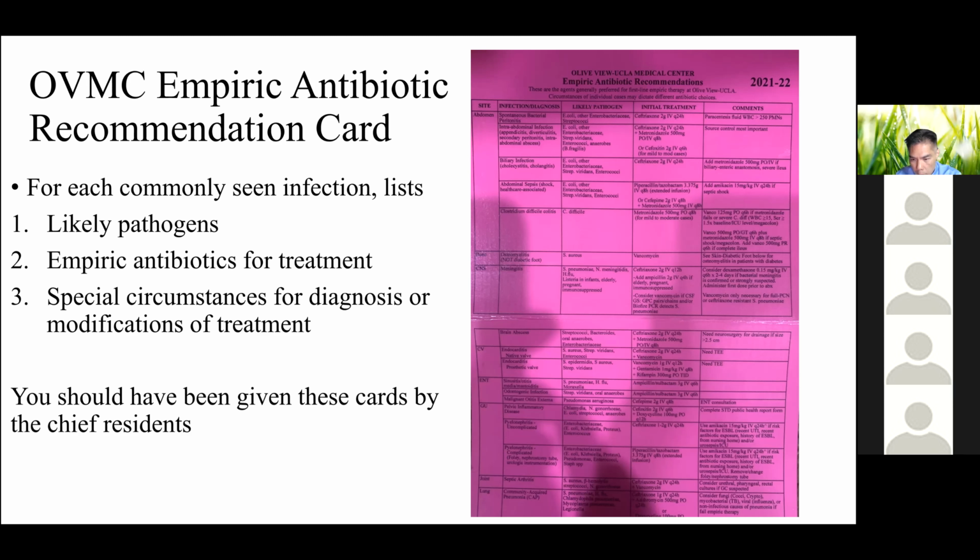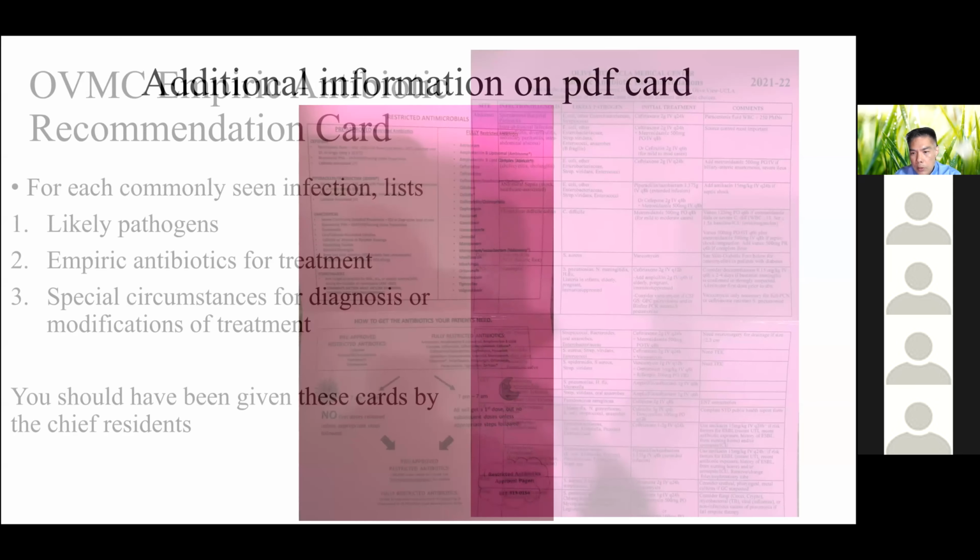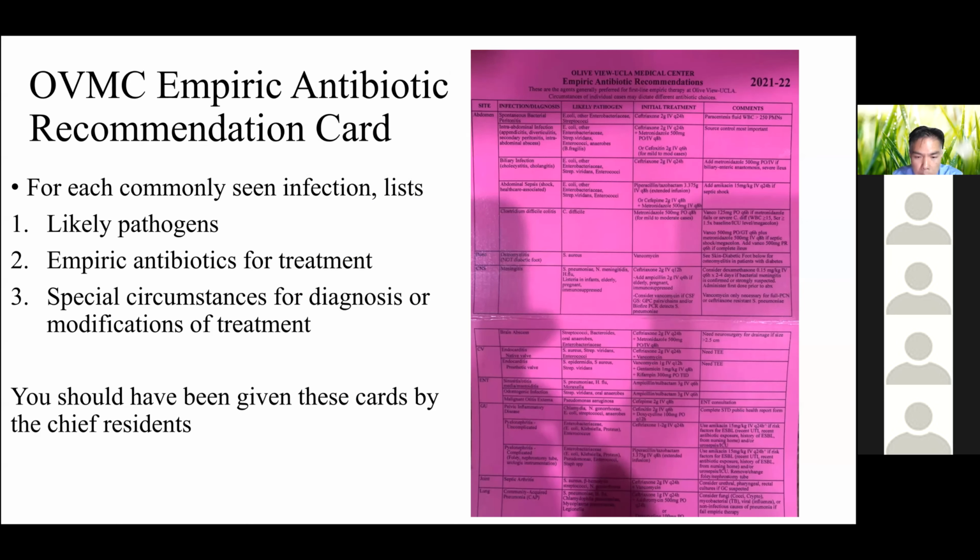Now, this is a fold-away card, so it's quite easy to keep in your pockets, especially if you wear a white coat. Very easy. However, I see when I look around the wards that a lot of residents don't wear white coats. So therefore, there's another way I'm going to show you in a sec about how you can get this onto your cell phone.